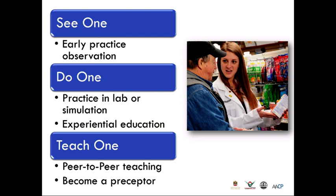And then lastly, if you can get to this level, it's fantastic having the students teach someone else how to do something. So that might be where you set up a curriculum where you have peer-to-peer teaching. So maybe you have the senior students teaching the junior students a concept, or teaching them a skill in lab, because that really helps ingrain those topics into the senior students.